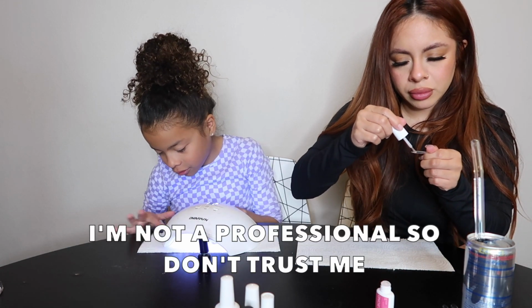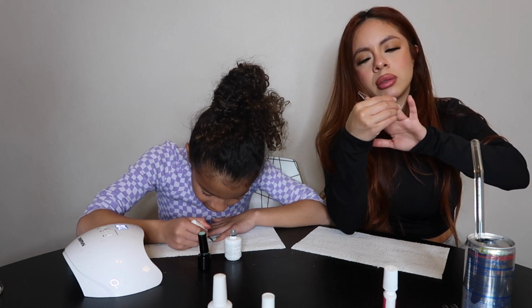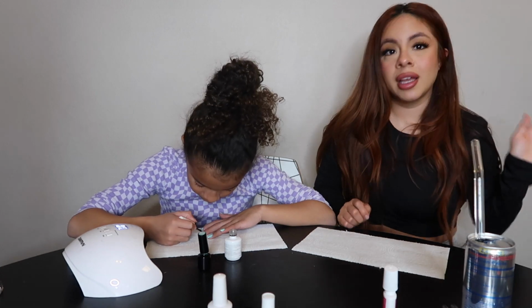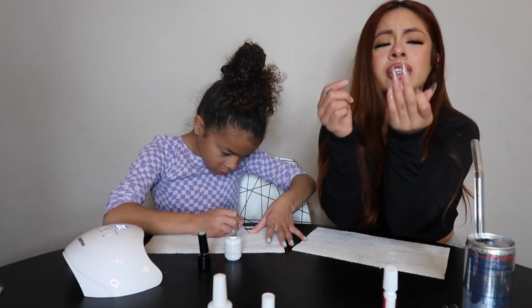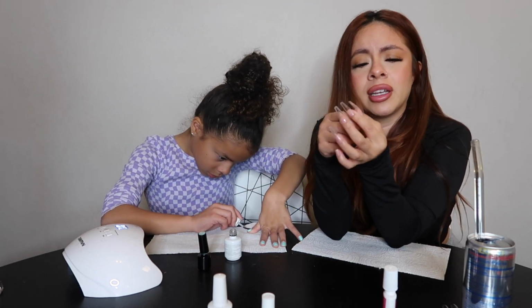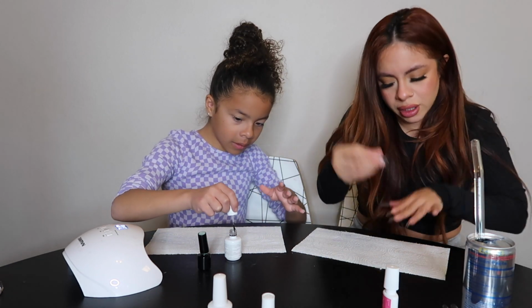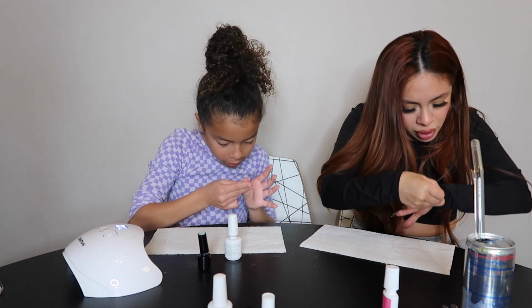I'm not a professional, so don't trust me. So that's probably why. Is it Cricut? Did I do Cricut? That might be Cricut. Oh no, it's not Cricut. When I used to go to the nail salon, I used to be like, oh, my nail is crooked. And she'd be like, oh no, that's just your finger. Like, it's my fault my nail's crooked, because my finger is crooked, apparently. She was totally lying to me. She just didn't want to do the extra work and take it off and put it back on.